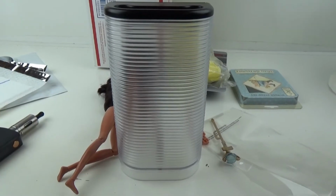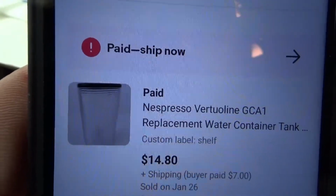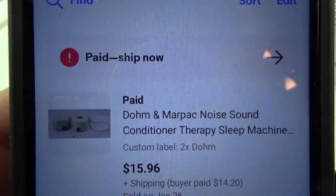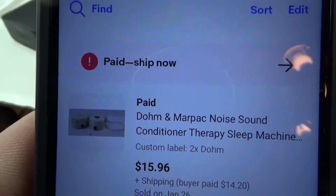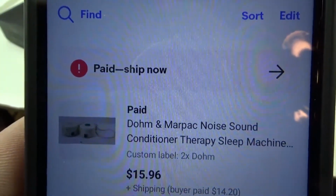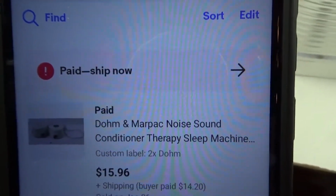The first thing we got going out today is this Nespresso water tank. It sold for $14.80 plus $7 shipping. And then we got this box over here, which are these 2 Dome and Marpac white noise machines. I picked these up at Savers a long time ago. They were about $2 a piece. They sold for $15.96 plus $14.20 shipping.